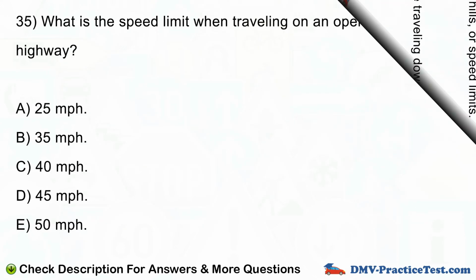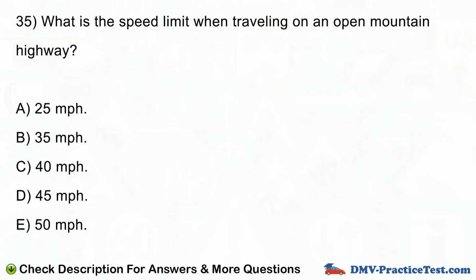Question number 35. What is the speed limit when traveling on an open mountain highway? A. 25 miles per hour. B. 35 miles per hour. C. 40 miles per hour. D. 45 miles per hour. E. 50 miles per hour.